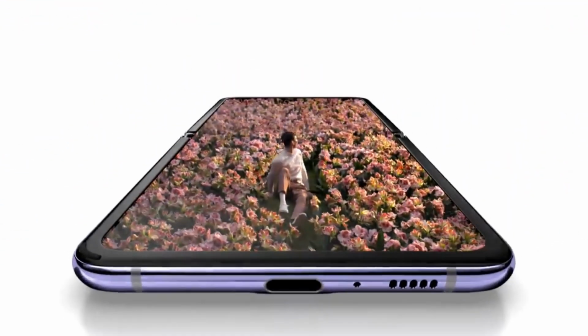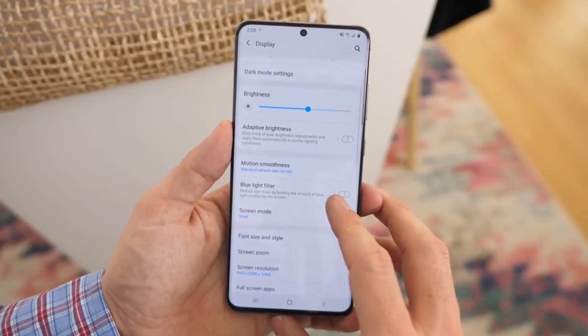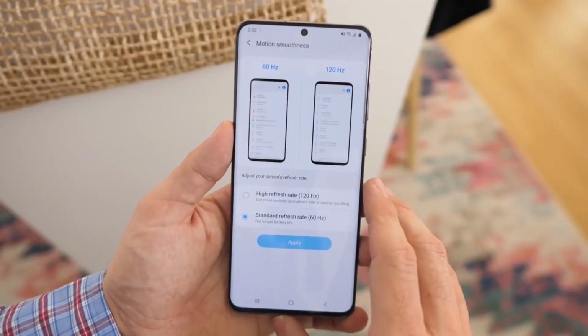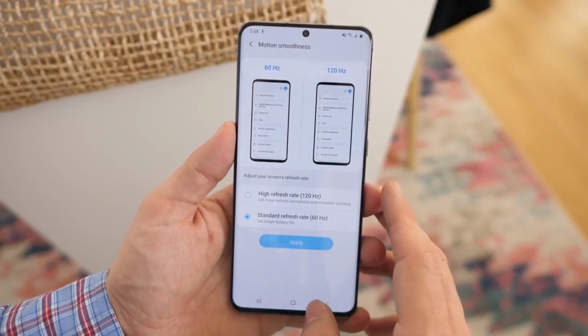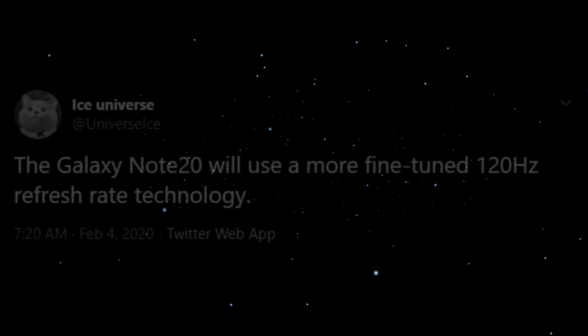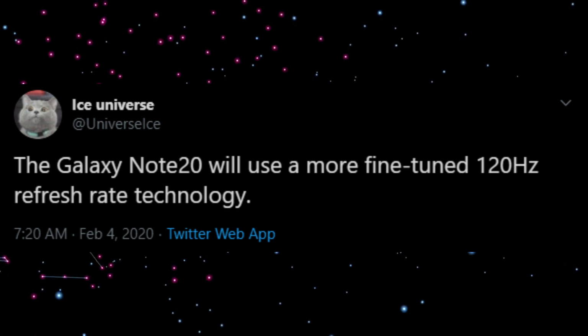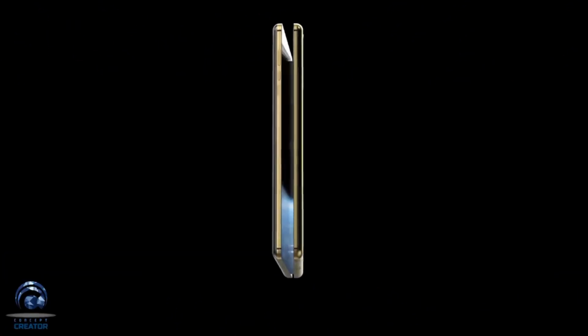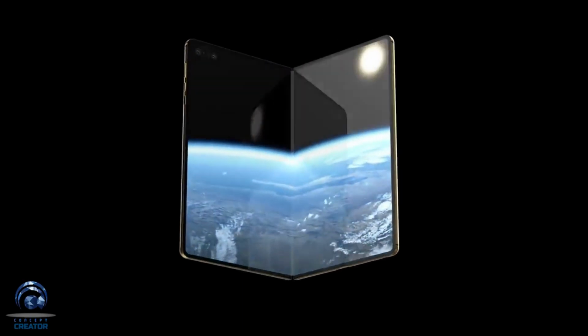Other than that, I personally expect that Galaxy Fold 2 will have a higher refresh rate display. But again, I'm not a leaker, it's just my thought. I just hope it will be there, since all Galaxy S20 models have the same 120Hz display, and according to Ice Universe, the Galaxy Note 20 family will also be rocking 120Hz but with more fine-tuned technology. So it makes sense for Samsung to use that higher refresh rate in the Fold 2 as well.